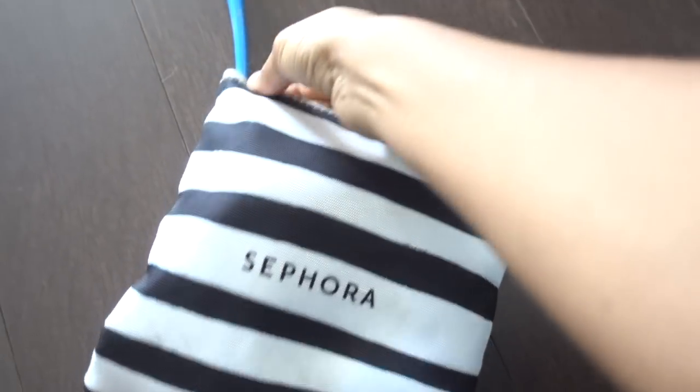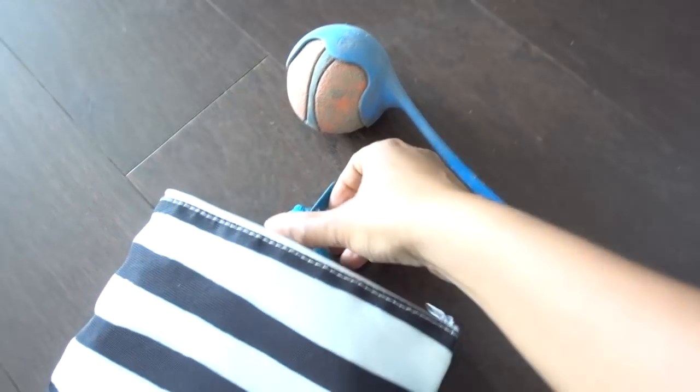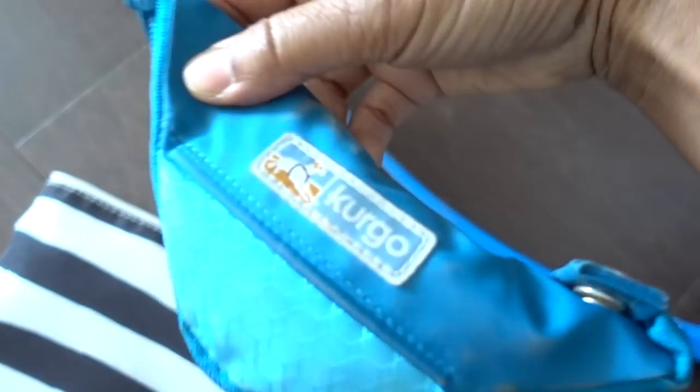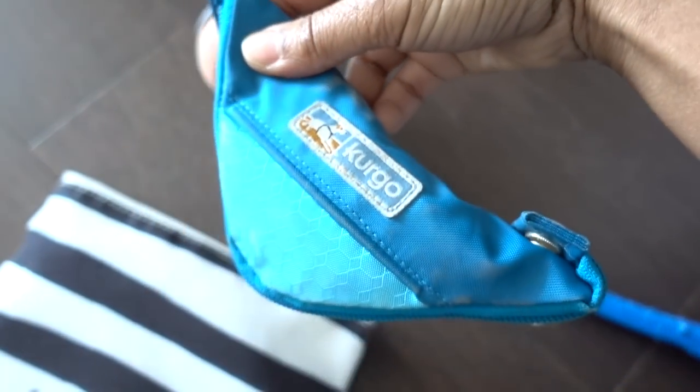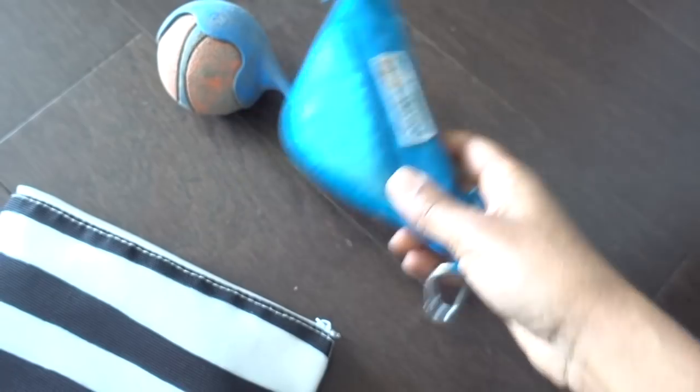So I got the Chuck It, which is a ball playing kind of dealio, and I put the ball in here, and I carry this in my purse because, hello, it's really dirty. And also I put his portable water bowl. This is from the company Kurgo. It just unravels and makes a bowl so your dog can have some water.